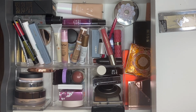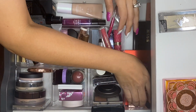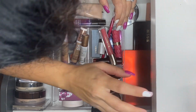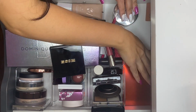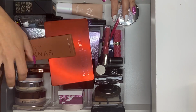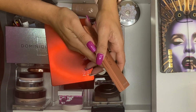Okay, now to the insanity, all the eyeshadow palettes. Let me move these out of the way. All the face products, and then we'll do eyeshadow palettes. I pulled in 1, 2, 3, 4, and 5. We'll start with Sassy Siennas.